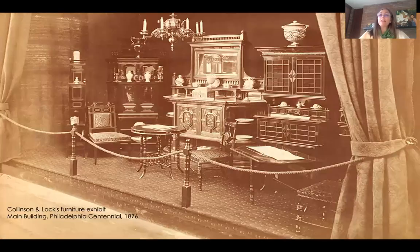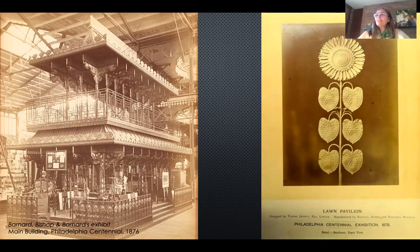The originality and eclecticism of the British art furniture presented at the Centennial made even more of an impact when compared to the American furniture in the exhibition. As one critic put it, and this is in quotes, "The richness, solidity, and exquisite taste of every one of the pieces of artistic British furniture are unparalleled.